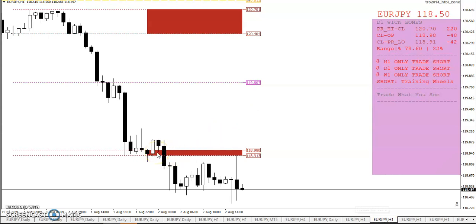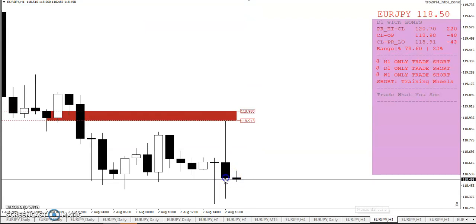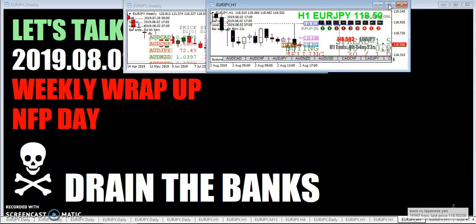You can see here the wick zone, in and out. Looks like it touched. Let's see if we can get a read on that. Don't know why the cursor doesn't want to read that candle. It won't tell me what the low was. That's interesting. I wanted to see what the high was. It doesn't look like it got in the zone, but it definitely was rejected. For some strange reason.